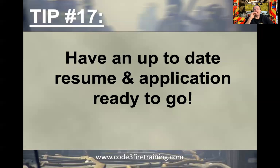And as for the resume, if you go to my website, code3firetraining.com, even if you don't hire me to update your resume, I do have a lot of free information on the free stuff link for resume preparation. I'll talk more about resumes as time goes by, but for firefighter, engineer, captain positions, a 1-page resume is fine. Battalion chief, 2 pages. If you're going for, say, division chief, deputy, assistant, fire chief, okay, I can accept 3 pages. But again, that's just my personal opinion.